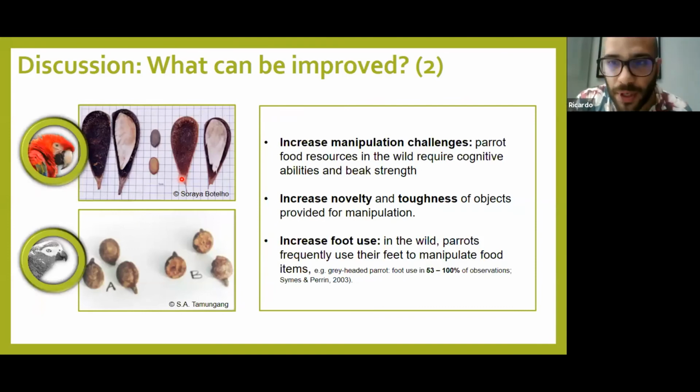Of course, we want to increase manipulation challenges. They are very cognitively advanced, and therefore we want them in captivity to have the opportunity to engage in this manipulation that is challenging, it's advanced. We want to give them more novel and tough objects like they do in the wild, and like I said, we don't observe that in captivity. And we want them to increase foot use because in the wild they use their feet a lot to manipulate food and objects, and in captivity we are not observing that at all.